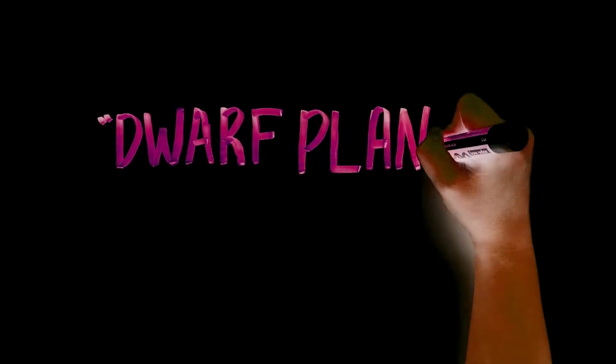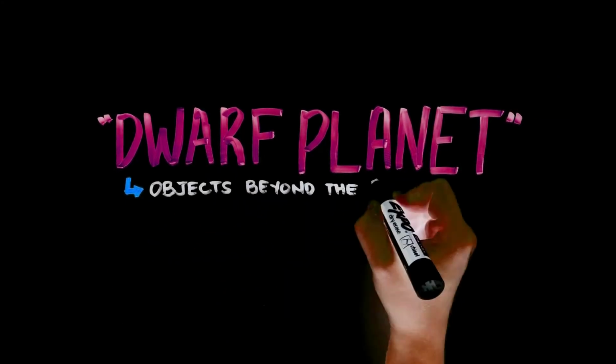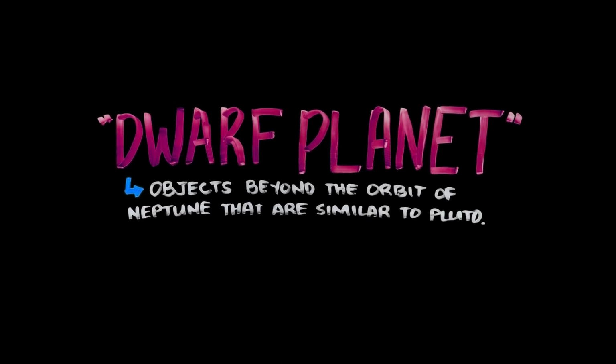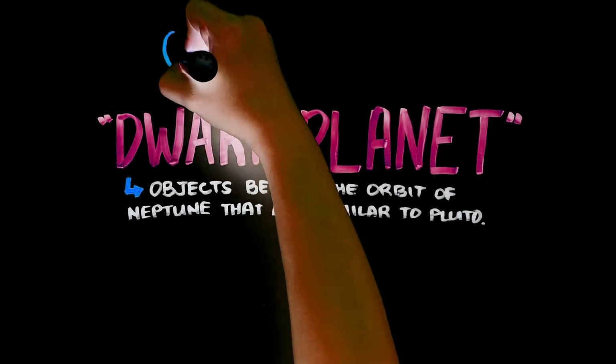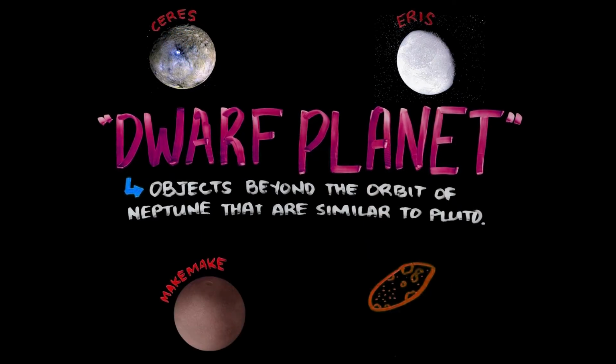The term dwarf planet was used by astronomers to reclassify the objects beyond the orbit of Neptune that are similar to Pluto. Pluto was reclassified as a dwarf planet in 2006, losing its status as the 9th planet in our solar system. Since then, 4 other dwarf planets in our solar system have been discovered: Ceres, Eris, Makemake, and Haumea.